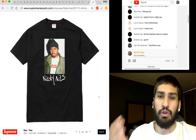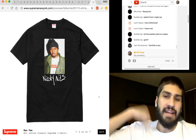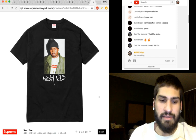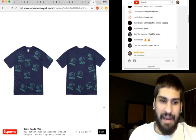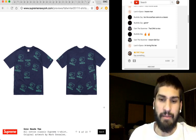If you guys remember, the Gucci had just the picture on the front, and on the back it had Trap God 1017 with his signature. So I think the Nasty Nas, they should have put that on the back. But let's see what colorways. Oh, they're not going to show the colorways. I'm curious to see what colorways they're going to release for sure. Next, we have the Gon's Head tee, which Mark Gonzalez is a skateboarder. He's going to be doing a collab with them.